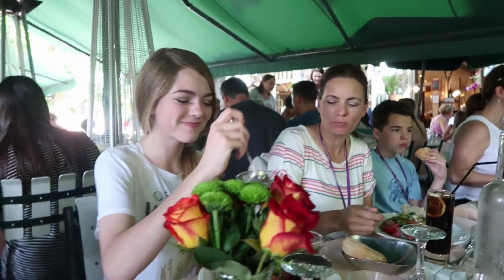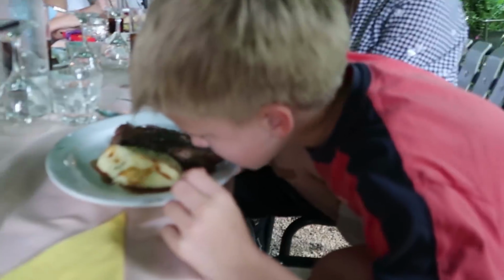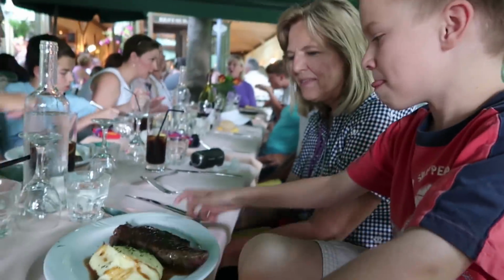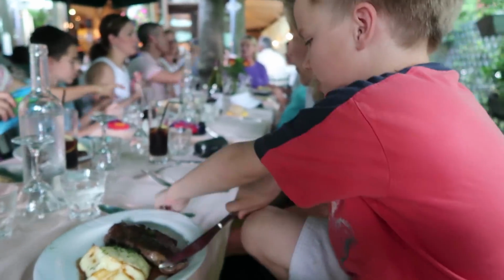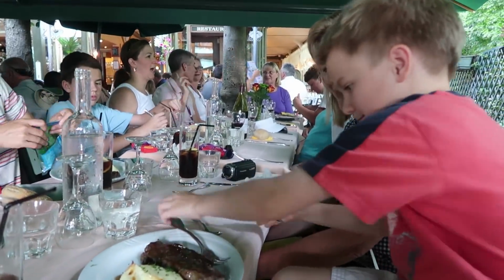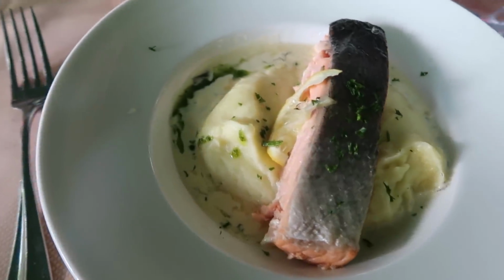Yes. Ty got his meal, but he left his fork on this other plate. The lady took it, and now he has to eat his food like this. Oh! Oh, he likes it. He got the steak. Yummy, yummy. Here, Ty. Take that too. We got our salmon.